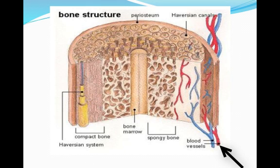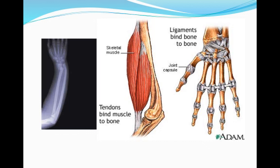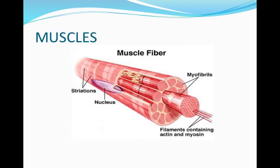Blood vessels come through channels in the bone. Nerves parallel the blood vessels. Bones are rigid but flexible. They will bend to absorb shock, but only to an extent. Bones act as levers. They only move when pulled on by a muscle. Tendons attach the muscle to the bone.